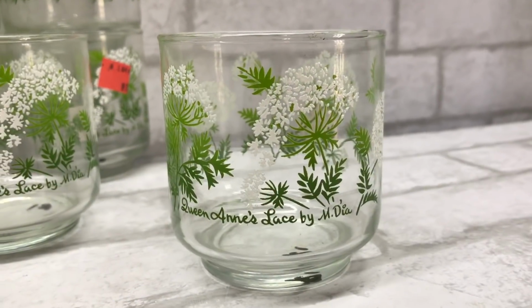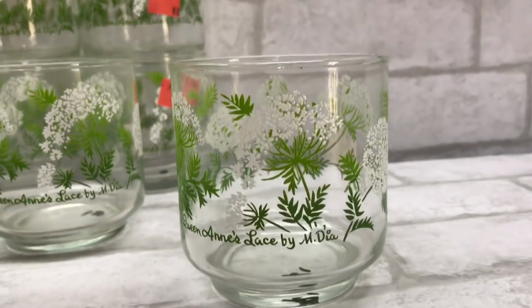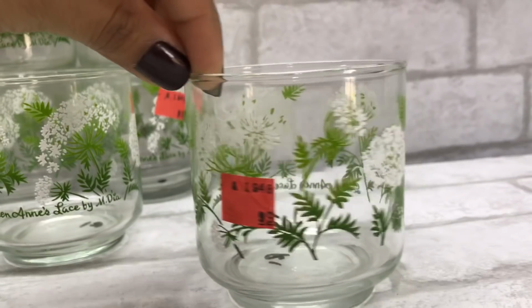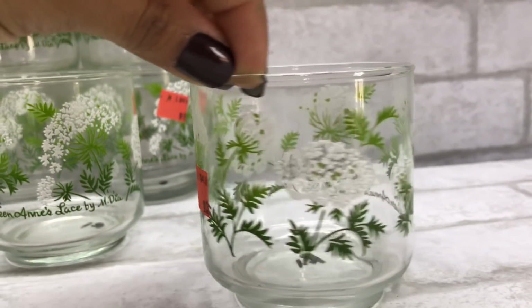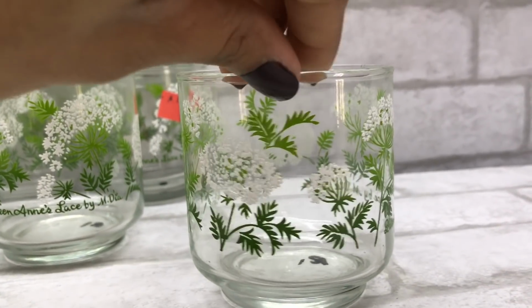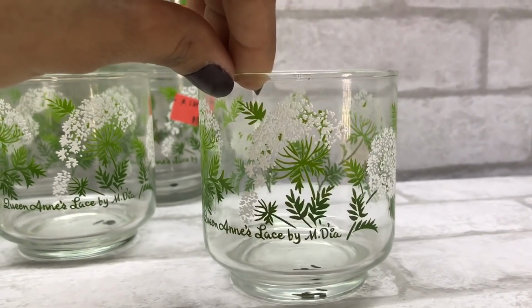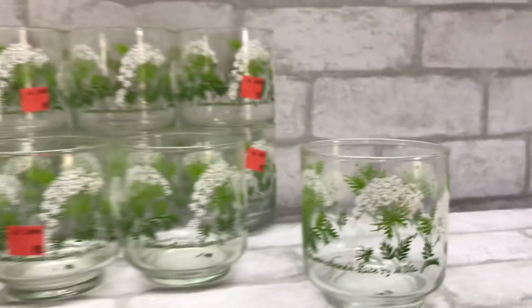Here goes a quick closer look at it. Oh my goodness, it is just so freaking sweet. Check that out. And the condition is so nice. Beautiful. Oh, I love it.